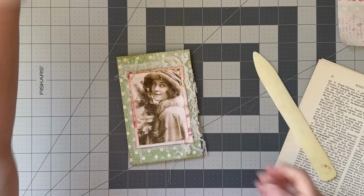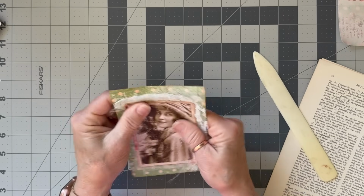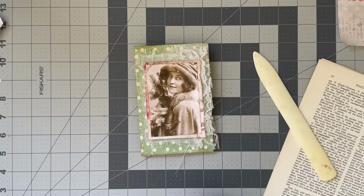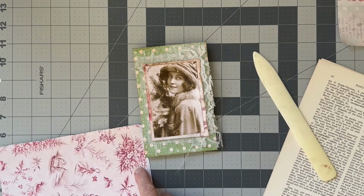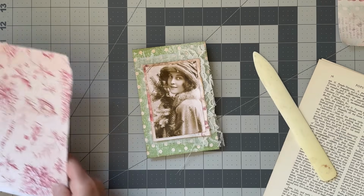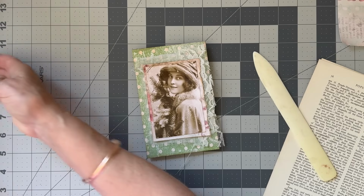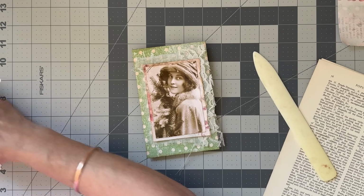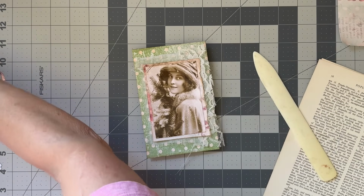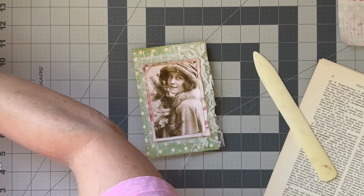There we go, little photo envelope to go in your journal, the Christmas journal. Then I did have a piece of this one that I used to stamp on, but you could use anything. I'm just seeing if I've got one somewhere that I want to use. On my scraps, I'd rather use my scraps.